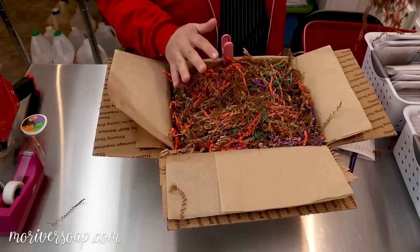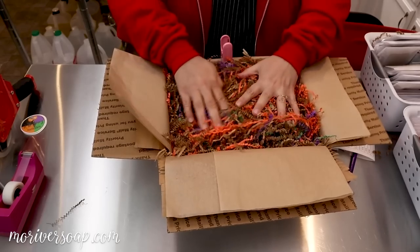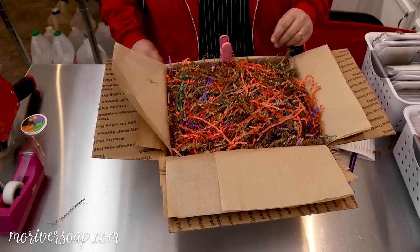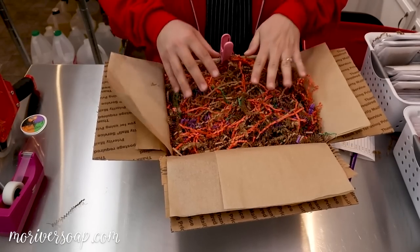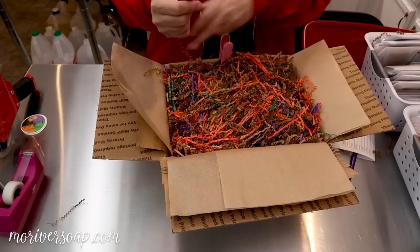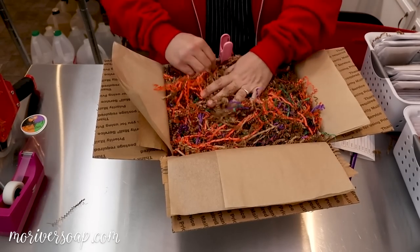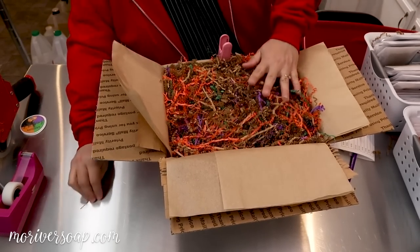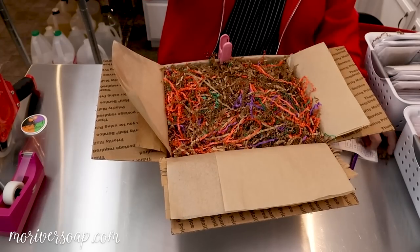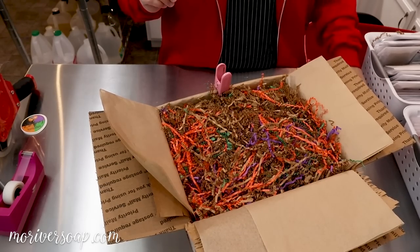This shred makes great packaging for gifts, or if you just need some added protection for something you're sending. You could probably use it as fire starter, I guess, I don't know, wouldn't that work? I don't have a fireplace, so you'll tell me if that's not ideal. Okay, now I'm going to work on the invoice again for a little bit, and we'll get back to it.